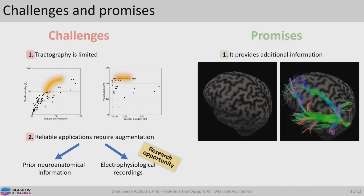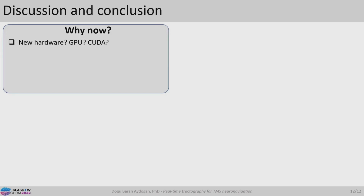Of course, once you start looking at a neuronavigation interface with real-time tractography, believe me, you will not want to go back. Of course, this also offers new opportunities for both clinical applications and brain research. But wasn't this trivial to begin with? Tractography has been around for 2 decades, so one can wonder what makes real-time tractography possible now? What changed? Does it require the latest and fastest hardware, GPU, CUDA coding, etc.?